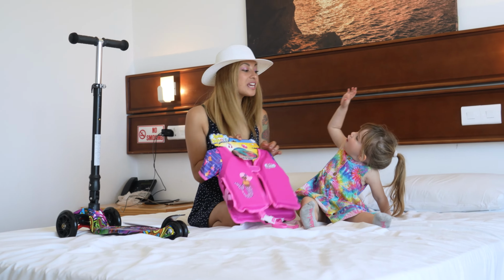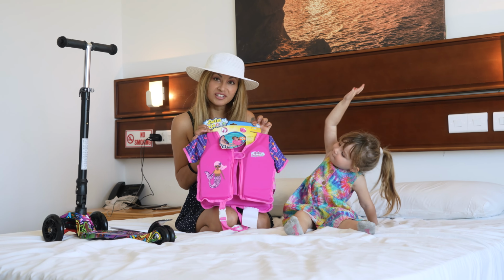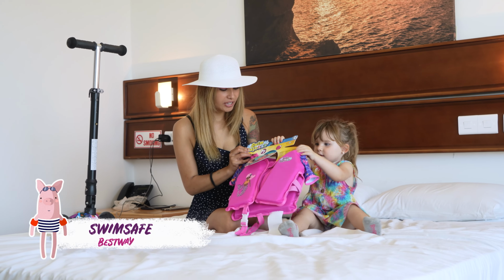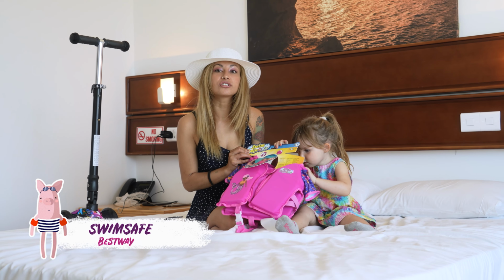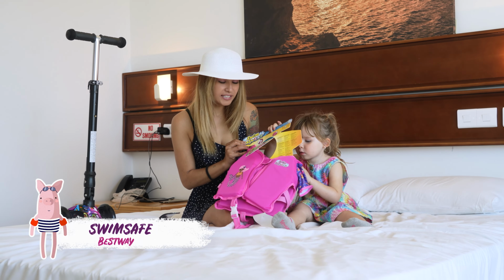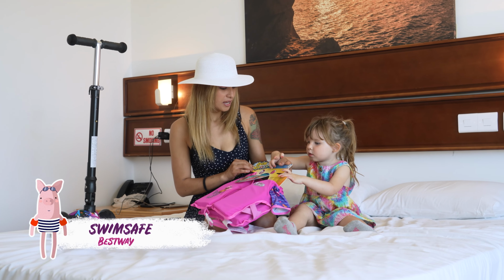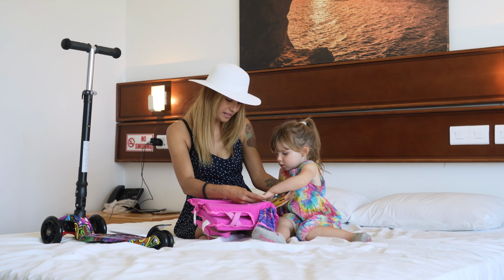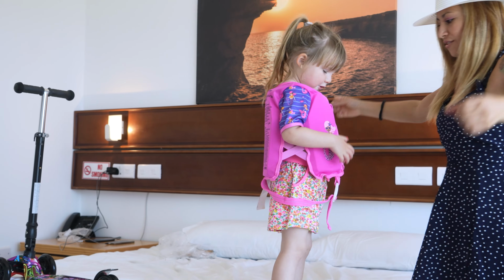Do you know what's this? This is for the pool. We're going to use it in the pool and this is called Swim Safe. It's for kids 3 to 6 years old with 18 to 20 kilograms. And the company name is Best Way.